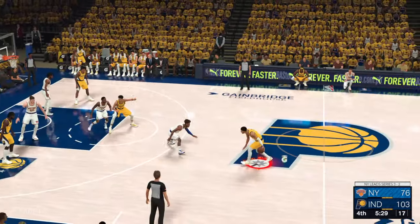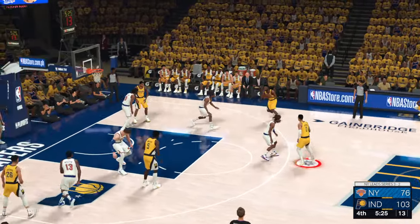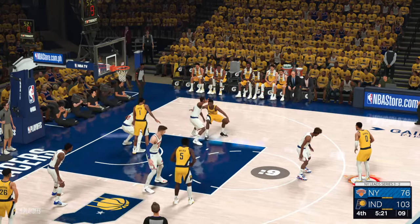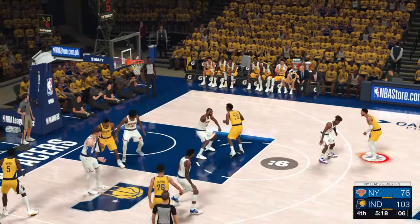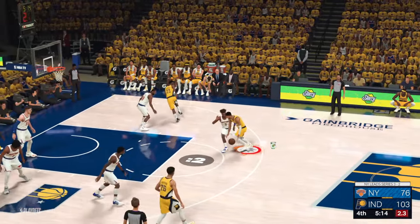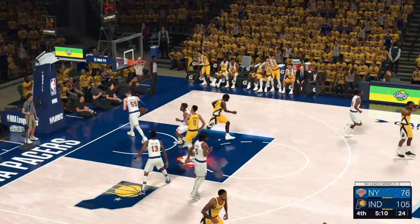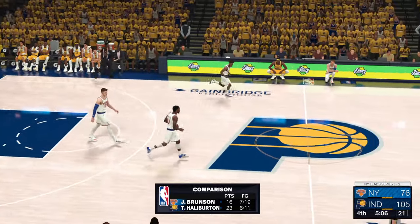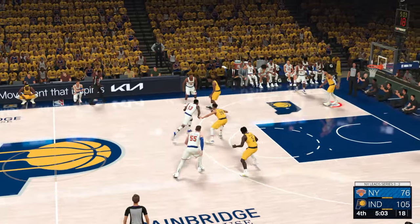Halliburton up top. There's the pass to Nesmith. Outside for Halliburton. Four on the shot clock. Here he goes. That's his sixth field goal today, and that makes him now 6-11. No doubt about the consistency when it comes to scoring the basketball for him tonight. A real nice lift for their offense.